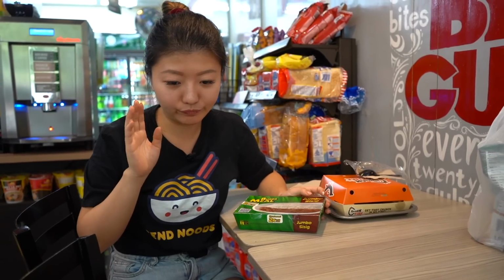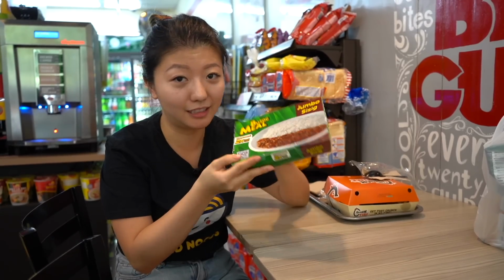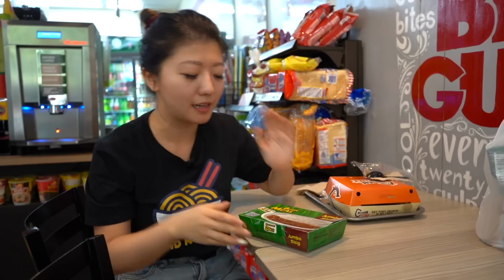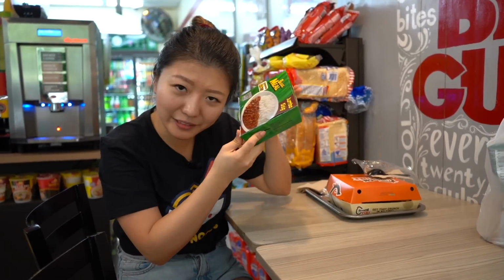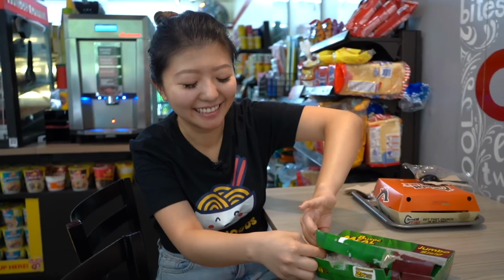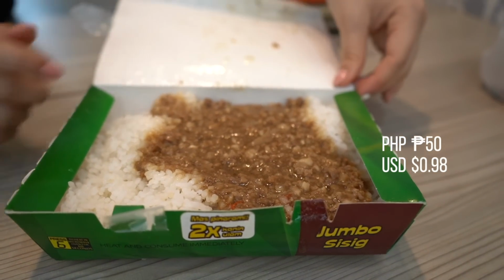So as I was exploring this space, a lot of people were buying these green boxes of sisig. And I just thought I should buy one as well. It's kind of interesting because it's taped down. I don't know why, but we're gonna open it up. Oh wait, I forgot the tape on the side. Hold on. Oh wow. They really gave you a lot of rice.